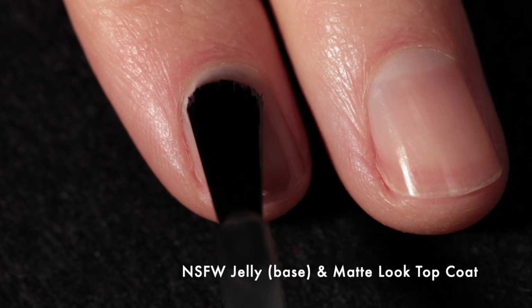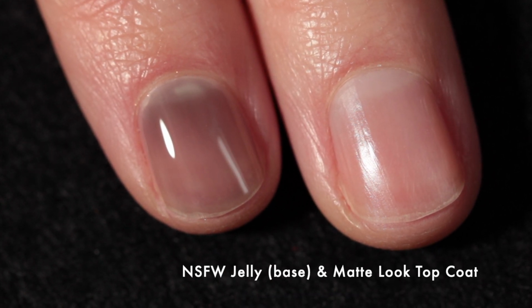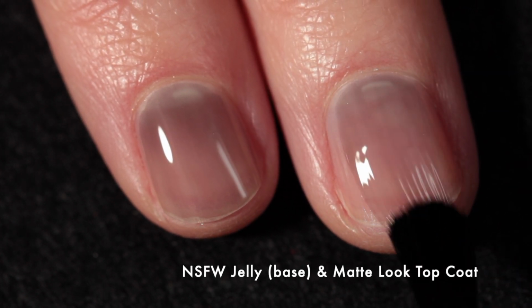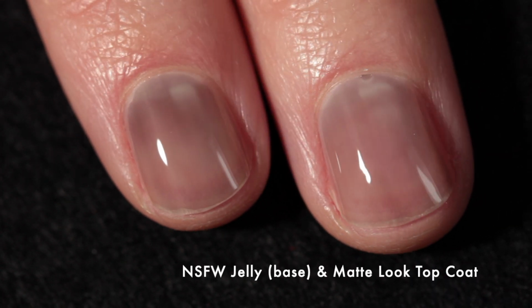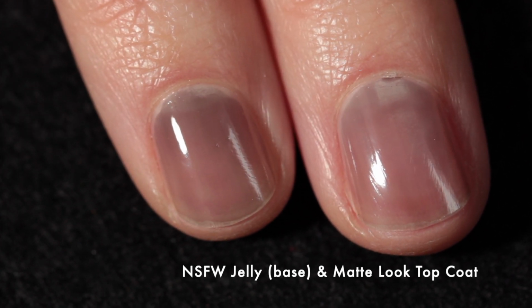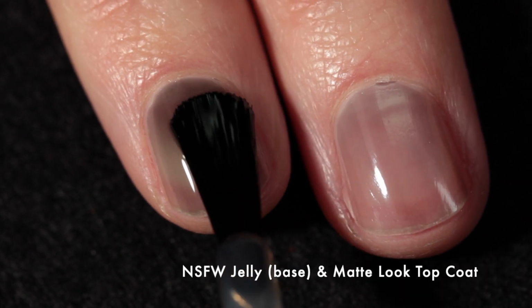But this nail polish is really fun. It's using the NSFW jelly, which is a great black jelly. It's super grungy. I love the concept behind this polish. I don't know how other people feel about it, but I personally like it. And I recommend building up NSFW in 3 coats.